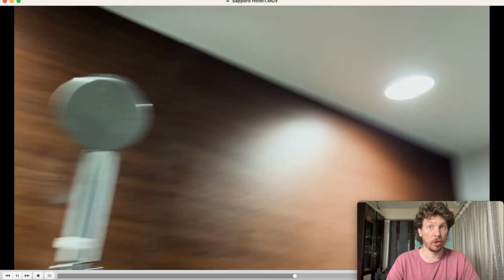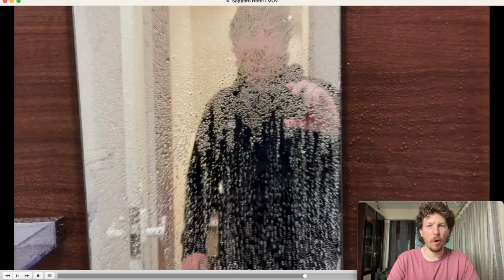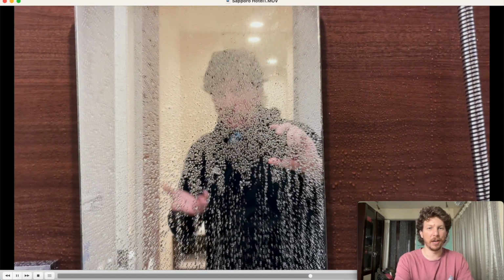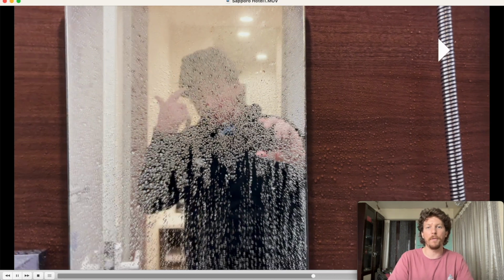The water pressure here was great. Absolutely nothing to complain about. Good ventilation. Now over here I'm pointing out the mirror a little bit, which is not great that it's all just splashed. It's a cool idea to have the mirror in there, right? It's nice to say, I'm going to be able to take a look at myself while I'm in the shower. Not great that it just gets all watery and fogged up.